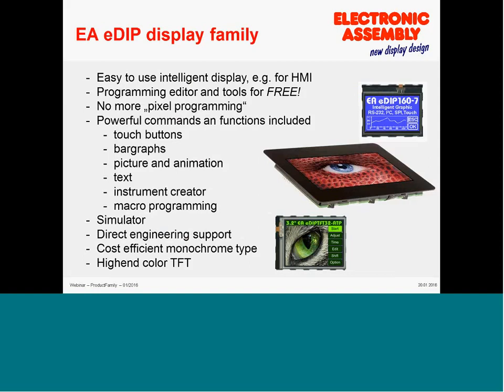The eDIP display family, if you want to program it with the editor, you can download it free from our website. So after the presentation, you can also have a first test with the software. You can see how easy it is to program. We are also offering a simulator where you can see it on your PC, and you don't need a display for the first steps. The powerful commands are included in the firmware. You only need to use it in the programming.